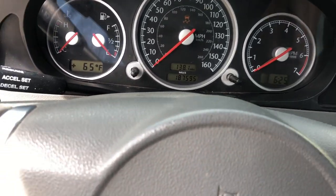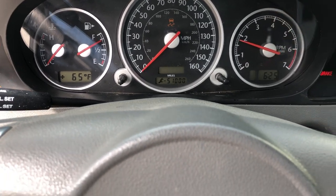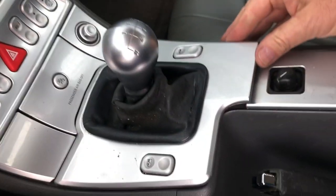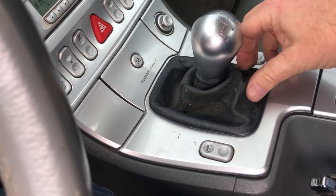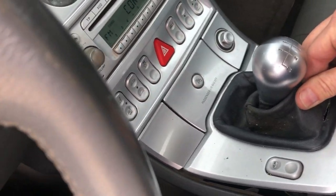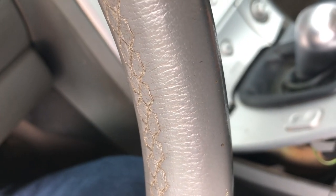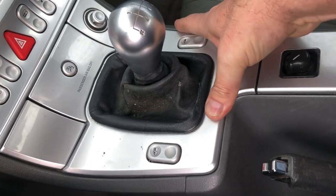All right, this is the manual. Yes, sirree, Bob. I'm having an issue with this staying put. When I shift, excuse me, it comes up, which makes me very unhappy. So I gotta figure out what I'm doing wrong here with this, because it is not staying put.